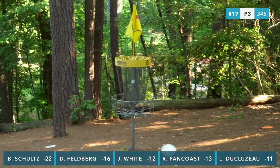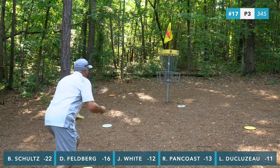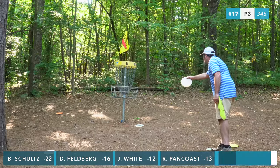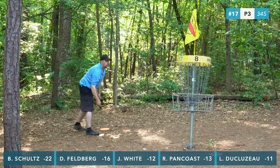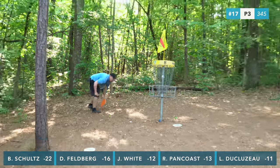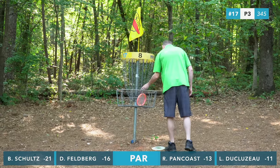And Jeff out of the woods with a nice upshot under the basket. Lionel for his par. Feldberg for his par. Ross taps in for his par. Bogey for Barry after going OB. And Jeff with a par.